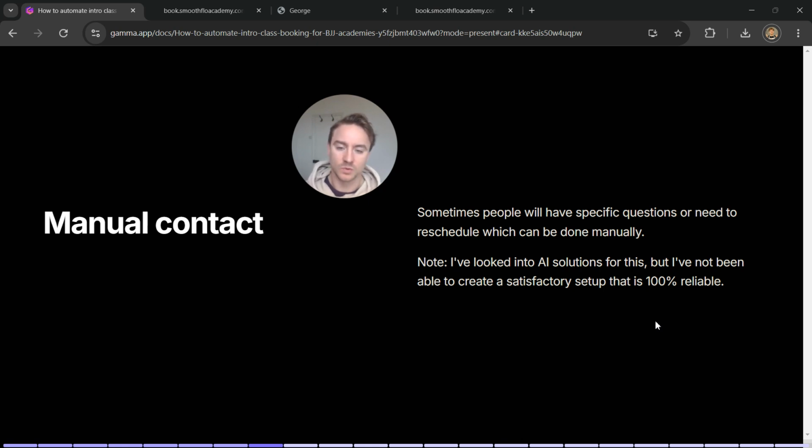And the crucial things of getting back to them straight away and reminding them of the class are all taken care of. I have looked at AI solutions for this. I can say for certain that anything just out of the box straight away for dealing with these types of questions is not going to be consistent, is not going to work well.